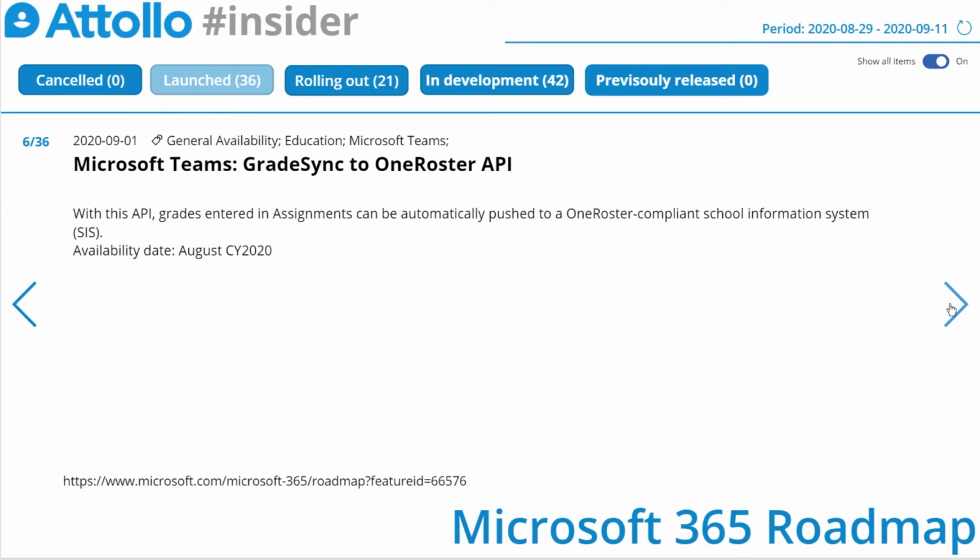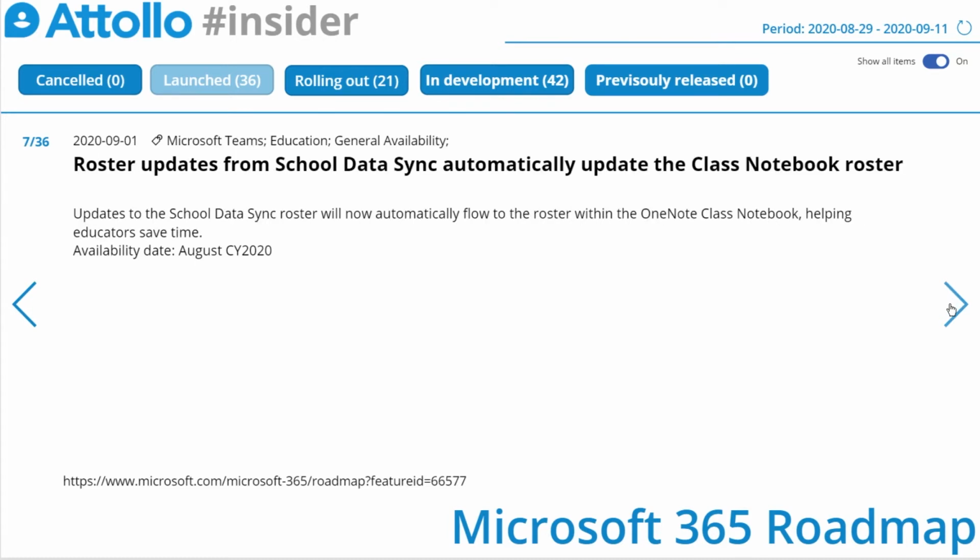Again, education, grade sync to one roster API. That's now fully rolled out. Roster updates from school data sync automatically update the class notebook roster. So updates to the school data sync roster will now automatically flow to the roster within the OneNote class notebook, helping educators save time.